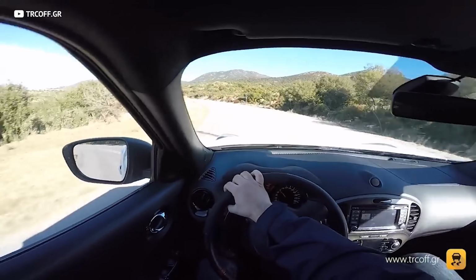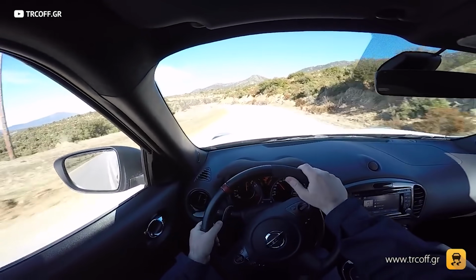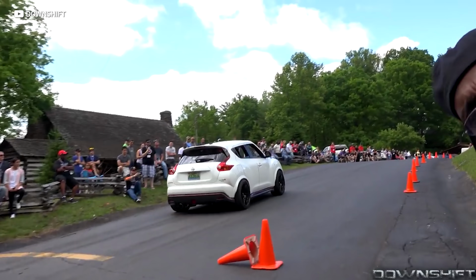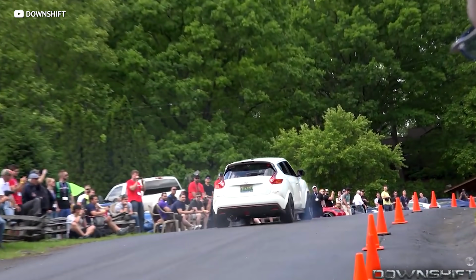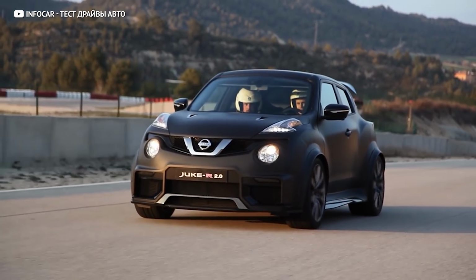What makes the NISMO RS really special is that it comes with 215 horsepower and 210 foot-pounds of torque out of the box, which rockets the little JUKE up to 60 in about 6.5 seconds, which isn't gonna break your neck, but you know, it's still a little fun. But if you ask me, the best JUKE in the world is definitely the JUKE R.